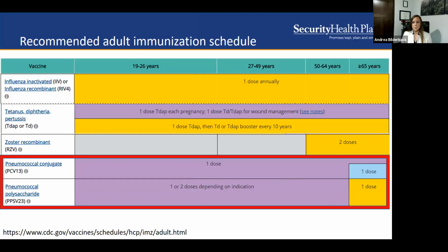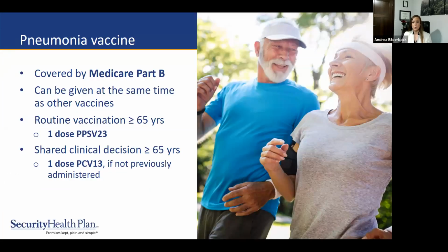All right, so the next vaccines we'll discuss today are the pneumonia vaccines. There are 2 types of pneumonia vaccine that we'll discuss: the pneumococcal conjugate, PCV13, also known as Prevnar 13, and then the pneumococcal polysaccharide, PPSV23, also known as Pneumovax 23. Both Prevnar 13 and Pneumovax 23 are covered by Medicare Part B, and they can be given at the same time as other vaccines. Pneumovax 23 protects against 23 types of bacteria that can cause pneumonia, and it's recommended for all adults 65 and older.